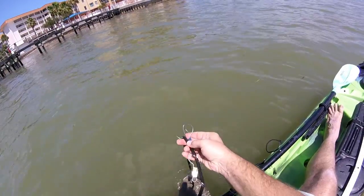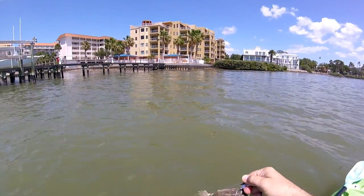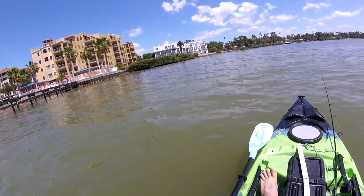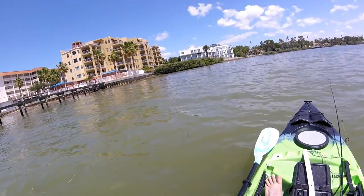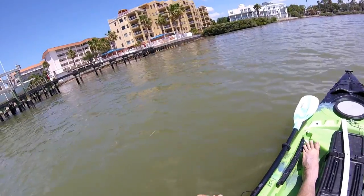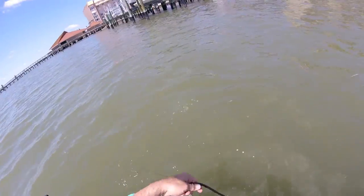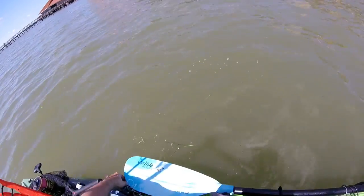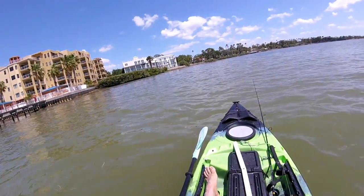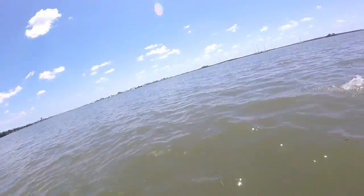So let's measure him to be sure. Come here, buddy. Let's measure you. Make sure we don't get in trouble with the wildlife and game. What is that? Oh yeah, you're like 19 inches, 20 inches. So you're more than big enough. You're gonna taste good tonight. Yummy, yummy, yummy. Whoa.